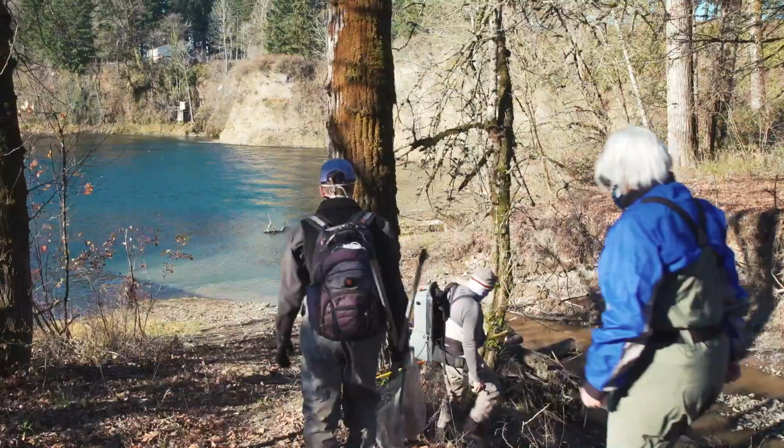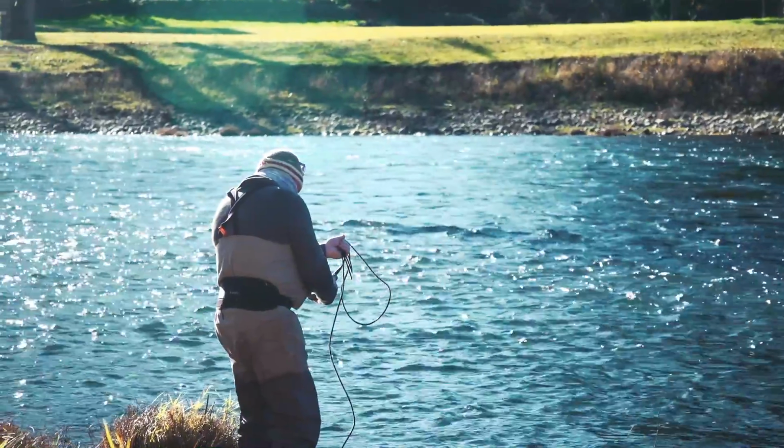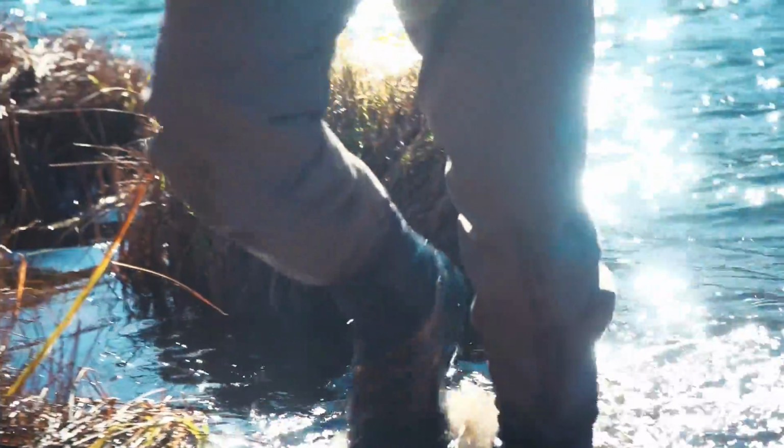We're here with our contractors from Cascade Environmental. We have a fish biologist and a technician who are doing a fish survey today. They're looking for what types of fish are going to be in here and how many.